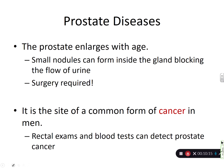Now, as a man gets older, a lot of times the prostate will get a little bit bigger. This can cause some issues. Because of where it's located, right under the bladder, it circles the urethra. If the prostate swells, it kind of pinches on the urethra, and it can block the flow of urine. And usually this requires surgery. They have to go in and remove the prostate.